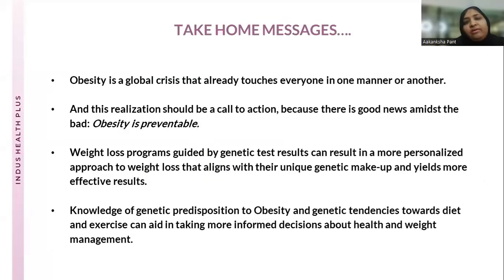So if we see the take home messages, I will conclude that obesity is indeed a global crisis that already touches everyone in one manner or other. And this realization should be a call to action, like the one which the doctors and the RAC center are doing, because there is good news that obesity is preventable and reversible as well.